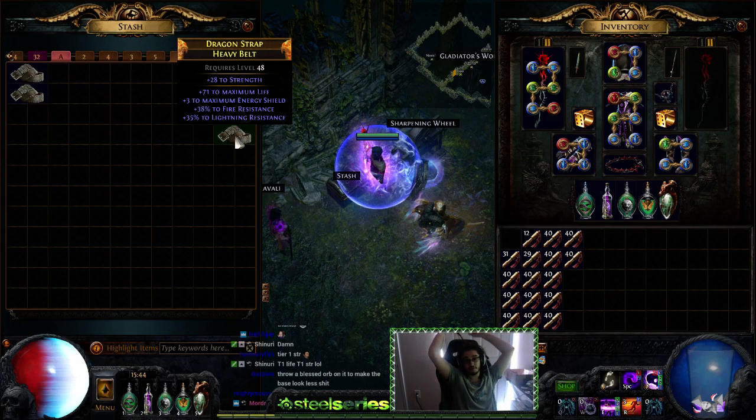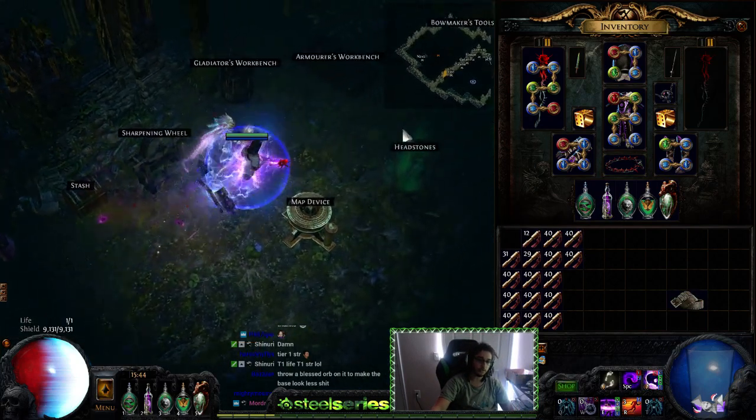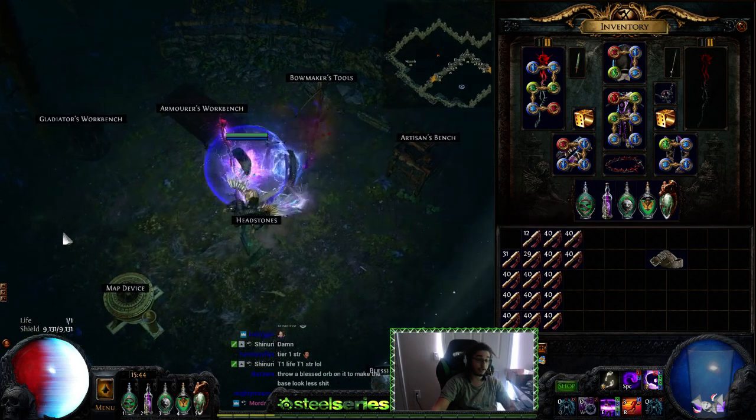71 life. So, life is a prefix, energy shield is a prefix, and fire and lightning resist are a suffix, which means you can craft cold resistance on this belt, which you can see right here. So that makes it a decent one. And it's for level 48 too, which is nice.